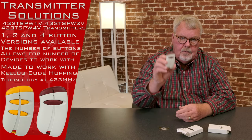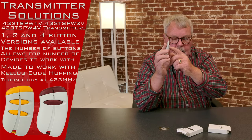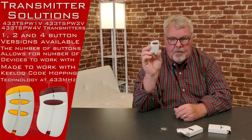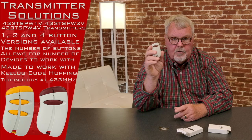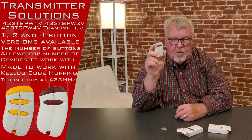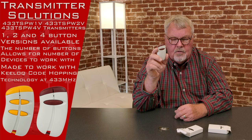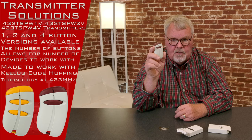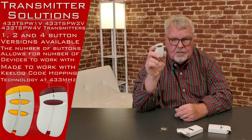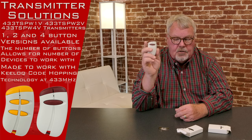All right, there it is. It's got one button on it. Now, earlier on I said that this is a family that we're going to be talking about. If we go to that part number again, 433TSPW1V. Okay, there's a 2V and a 4V version of this. 2V means it's going to have two buttons on it, two channels. 4V means it's going to have four buttons, four channels. So this will operate one device, the two button will operate two devices, and the four, four.